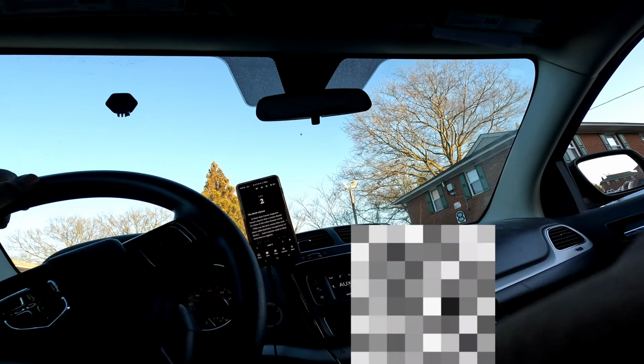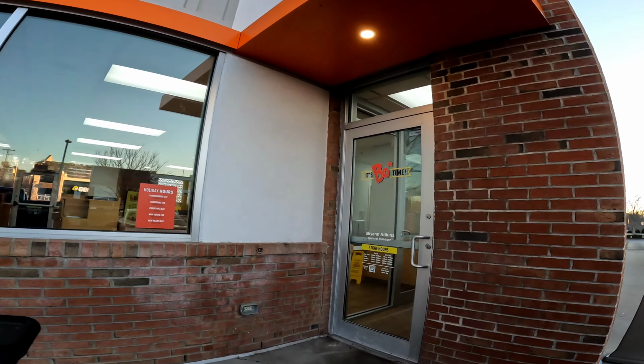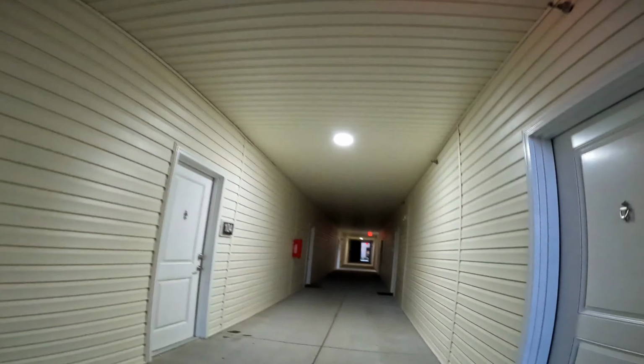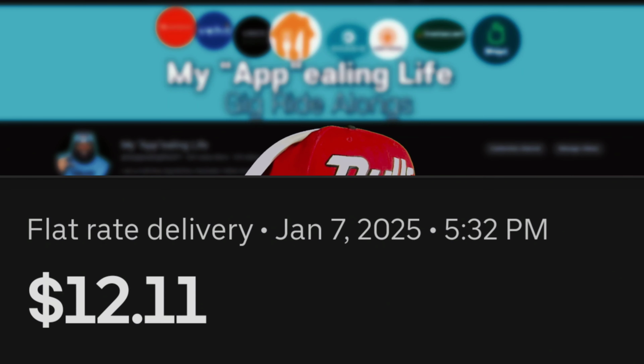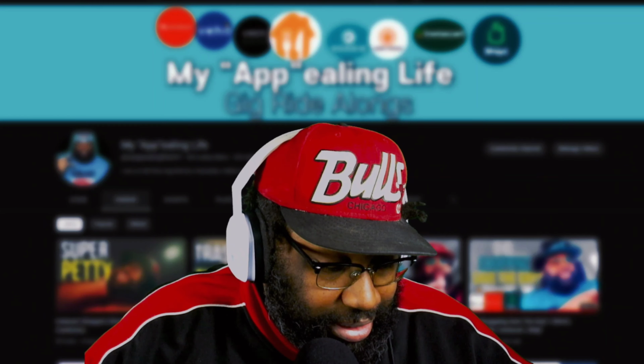to earn by time. Next one was Bojangles again, $7.88 for 36 minutes and 23 seconds. This was 9.71 miles. Right. And then I think this was the last one. This one was $12.11, 21.82 miles. The active time was 44 minutes and 3 seconds, and the active per hour went all the way up to $16.50, and it still, as you can see, wasn't the greatest.